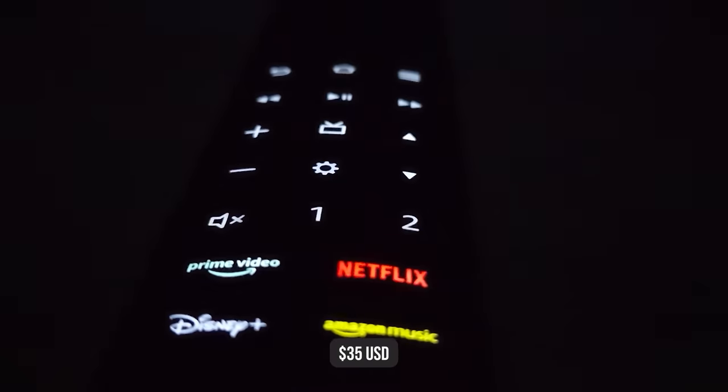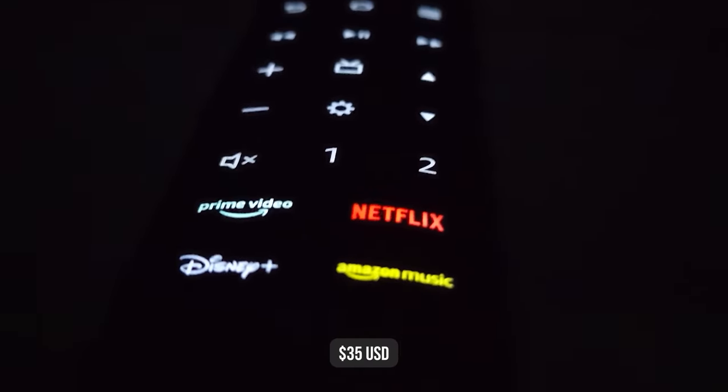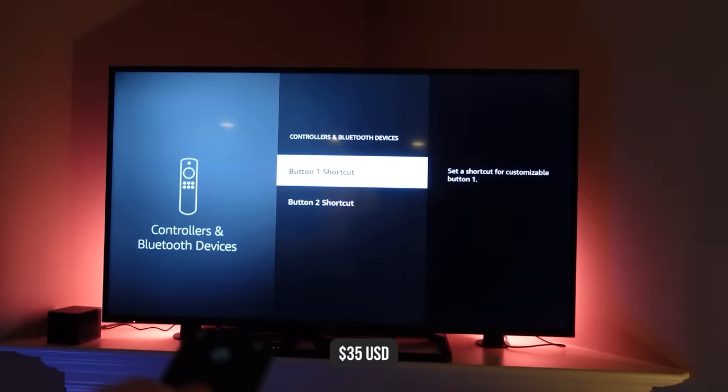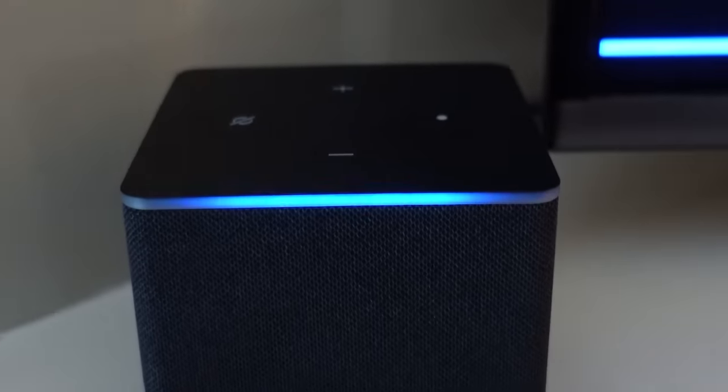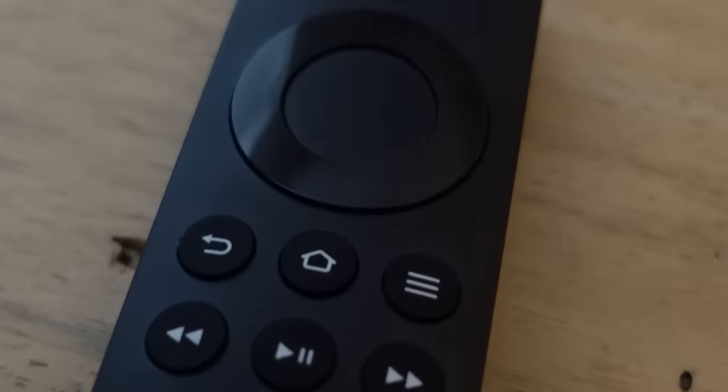Let me show you what they can do. This remote is $35 US. So to justify that extra spend, Amazon had to do a few things very well. I think they did enough for most of us, as the Find My Remote feature is excellent, as long as you don't take it very far away from your Fire TV cube or stick.